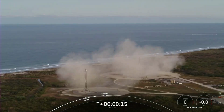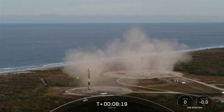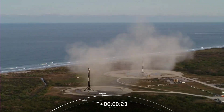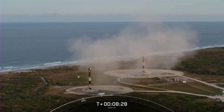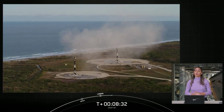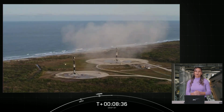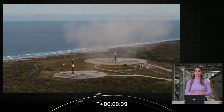This marks the 163rd and 164th overall successful landing of an orbital-class rocket. It's also the 25th landing on Landing Zone 1 and the 6th landing on Landing Zone 2. And with successful confirmation of our side boosters landing, that will bring today's webcast to a close. Nominal orbit insertion.